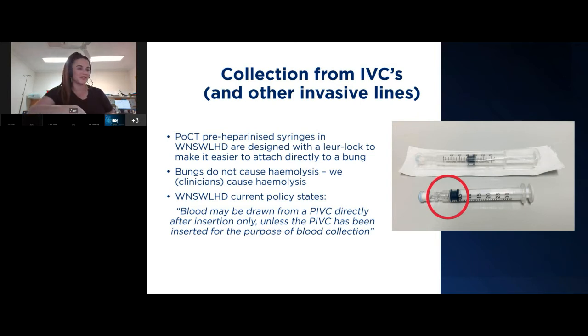So what do we do as nurses and clinicians? We basically swing off the end of the plunger and we really pull on that plunger trying to get that blood out, and that slow forceful draw is what causes hemolysis. At the end, I'm going to show you a little trick. If you're concerned about the bung in your facility, I will show you a very, very simple way at the end of this presentation that you can check that the bung you're using in your facility isn't going to be a cause of hemolysis for you.